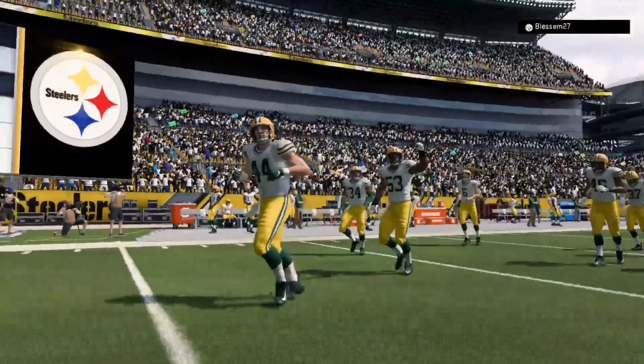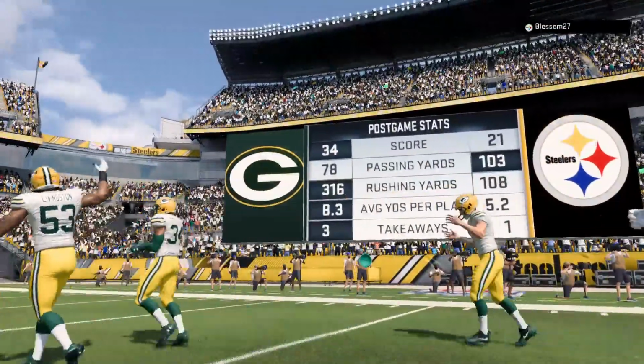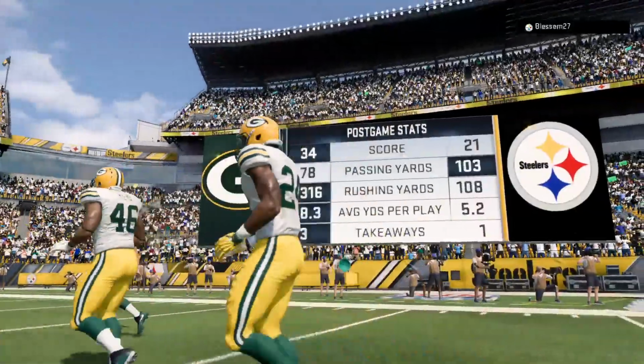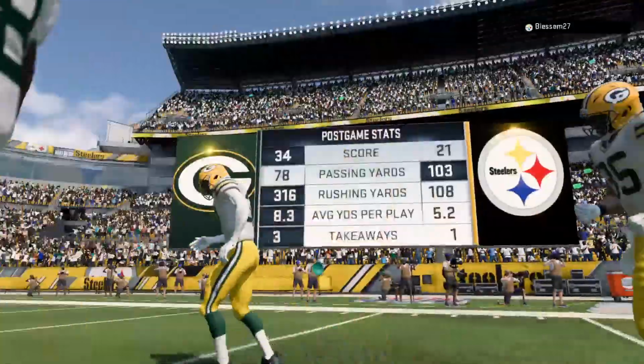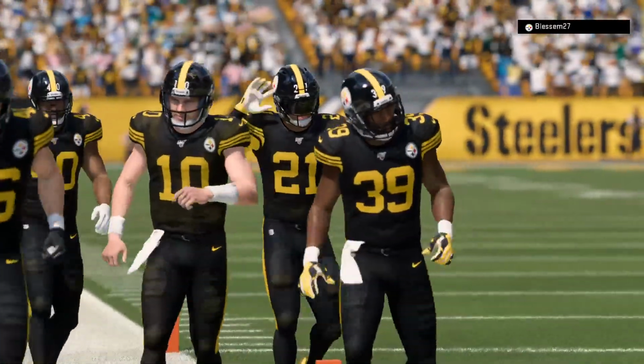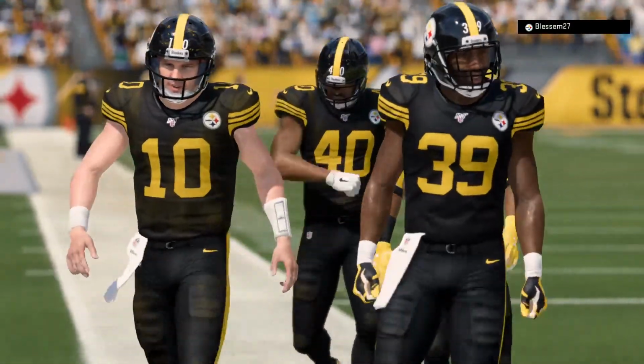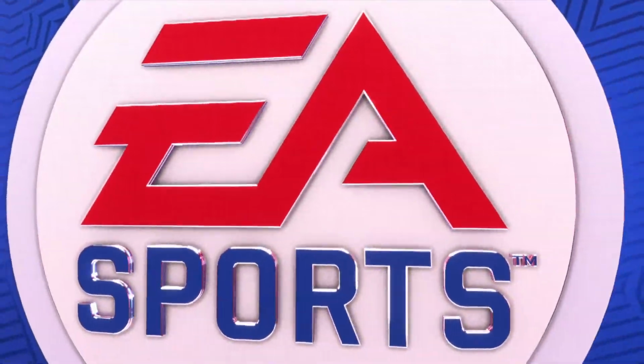So for the Packers, it's an ideal start as they move to 3-0 now on the young season. And they will head back home next week. Meanwhile, for Pittsburgh, they suffered defeat for the first time as they dropped to 2-1. And they'll get the extra week to think about this one as they return to action in 2 weeks' time.